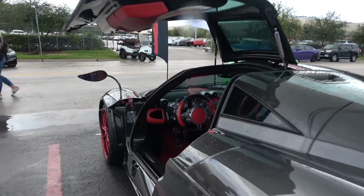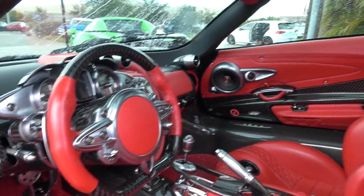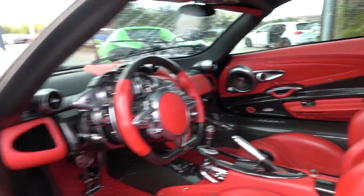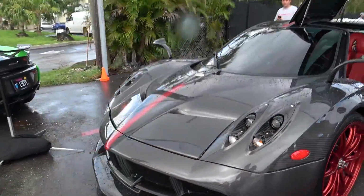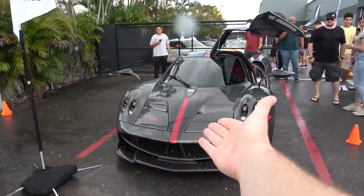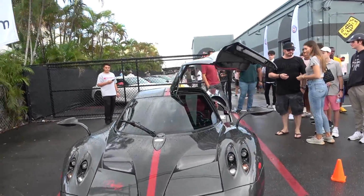Look at the interior of this beautiful Huayra. All red, carbon fiber. It's got the Tempesta package, so that beautiful updated front bumper, which I love. And apparently, this thing sounds pretty nuts. So we're gonna need to fire it up and listen to that V12.